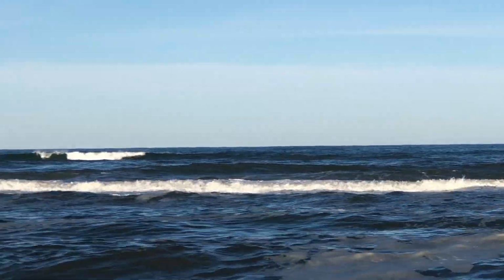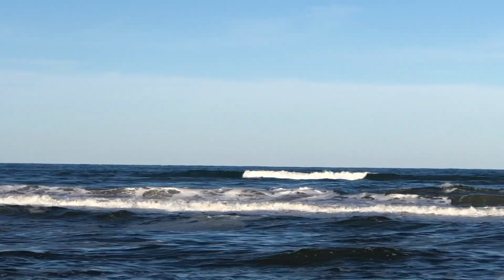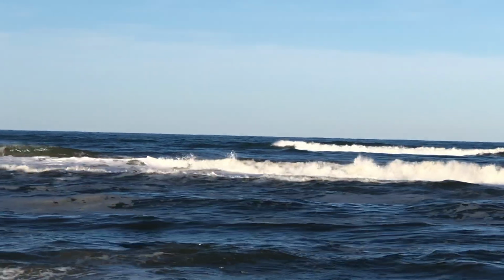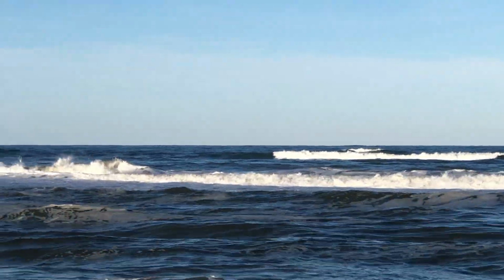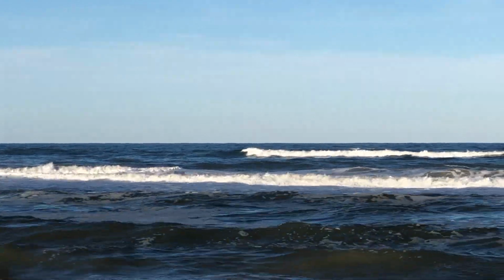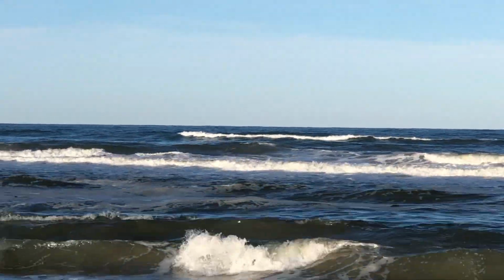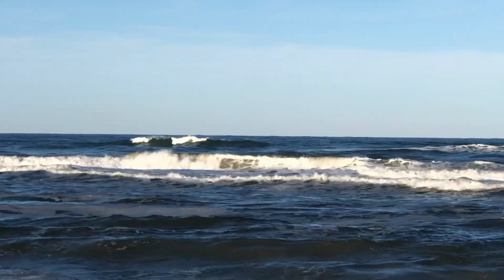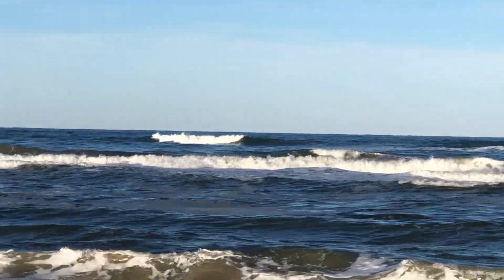I think I saw a dolphin offshore. If I see him again, I'll see if I can zoom in. No surfers out right now. It's a shame because the waves are actually pretty good. I wonder if there's some down at Jeanette's Pier, some of my buds hanging out in the surf at Jeanette's Pier. It is cold, so it'll be understandable.